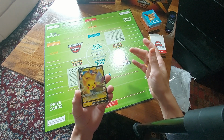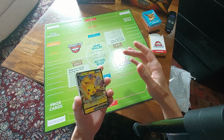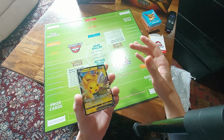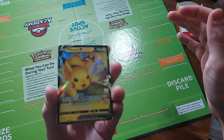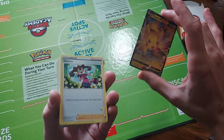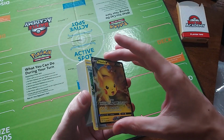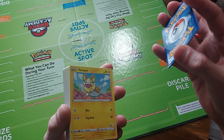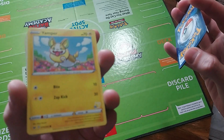So there's Pikachu V, obviously amazing, and it's actually straight from Vivid Voltage. Speaking of Vivid Voltage, zoom in here. Talking about that earlier, and there's a nice Vivid Voltage Pikachu V. And this is Fusion Strike. Okay, so this isn't that old of a thing. Again, it is the newer of the two of them, so it should have a lot of newish cards. That's the Sword and Shield.